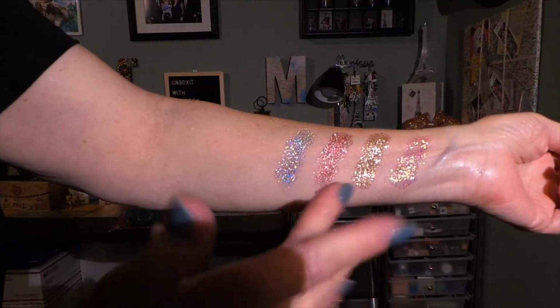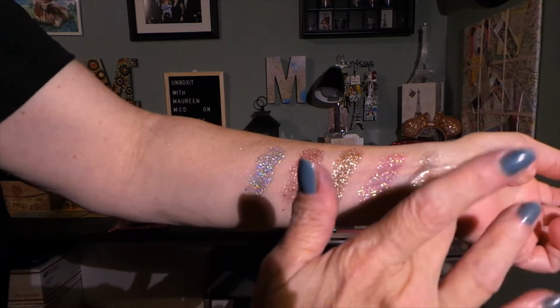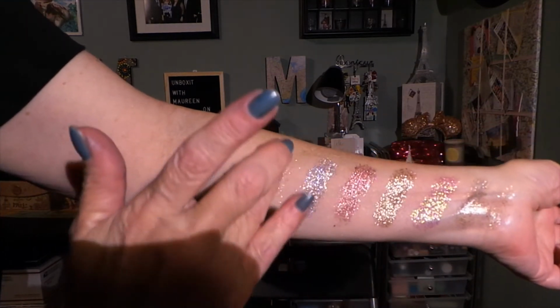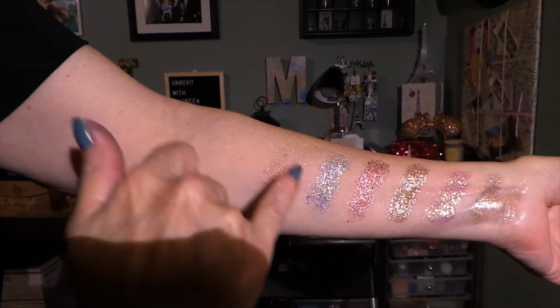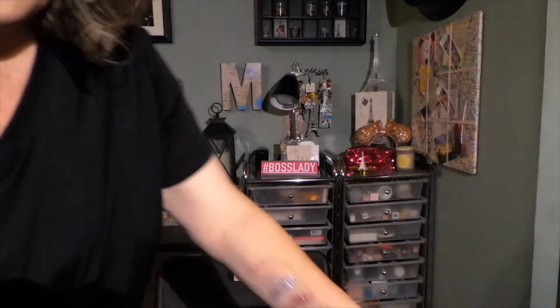I mean, I could probably get more on my skin. Like, it's still coming off my finger and applying. So, I would say you will get plenty of, I mean, there's still plenty on my finger. Oh, I'm sorry, just knocked the camera. And there's plenty on my finger still, and plenty on my arm. And I'll show you the pans. I've got glitter everywhere. Now my hands are wet.